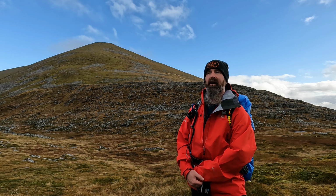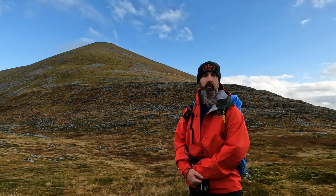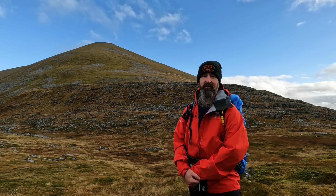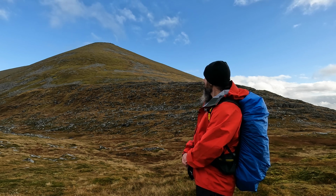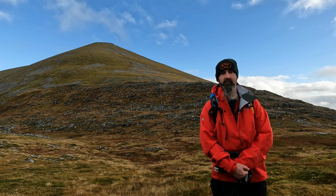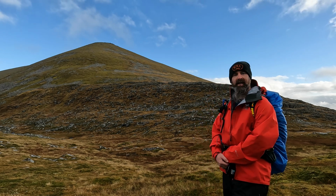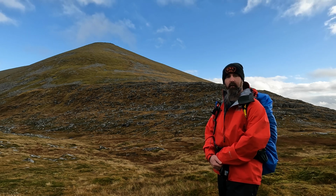So I thought I would stop and do a little bit to camera while I've found some shelter from the wind. It's a good chance for you to see the hill that I've been up. So that's Ben Klibreck. Don't be fooled by how rocky this bit is. Most of the route up, 3/4 of the route probably, is quite dubby, quite muddy. And the first part of it is practically swimming through a bog.